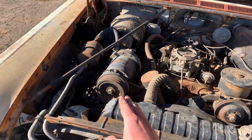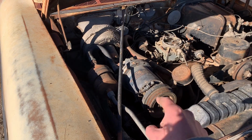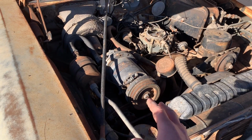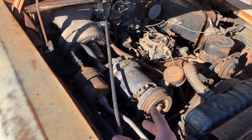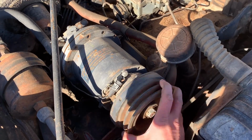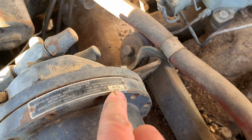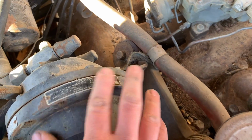We got factory air conditioning. This is the A6 compressor. This was the first perfected mass-produced car AC compressor that General Motors made, starting sometime in the early 50s. But these things are hogs. They are heavy, but they work. I have one on my 56 Caddy, and they work. Burly as all get out. This is probably, what, a 5-pound, 6-pound system? Oh, 4.75. Okay. Still double or triple what a new car is, but that's sweet.